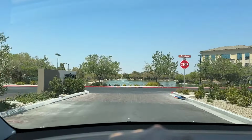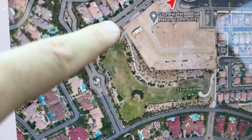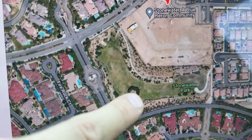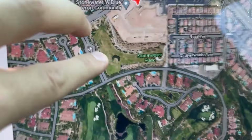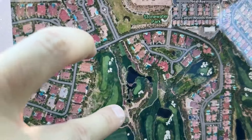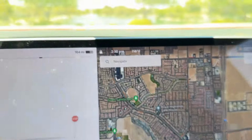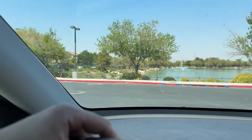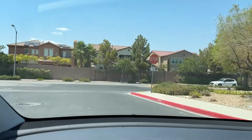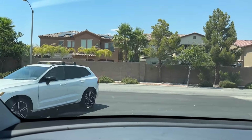Okay, so as you can see, Stonewater is right next to Stonewater Park. They have trails down here behind this community. So you could be in one of these homes right here with the trails and the park behind it, just walking distance to Stonewater Park. And these are all the golf course communities, and a different lifestyle right there. Way more expensive homes. As we go out onto the main road again, we'll see to the left.